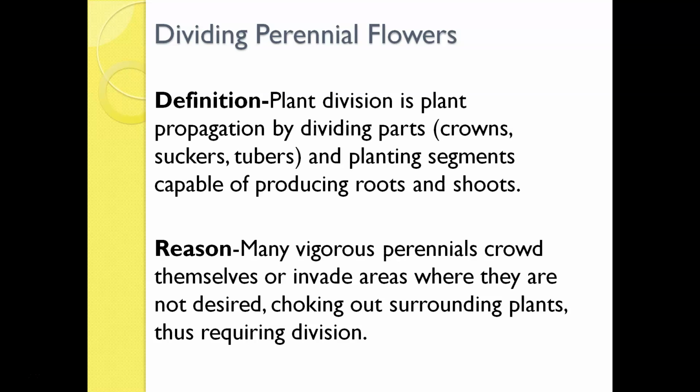but then replanting other portions of the plant somewhere else in your yard, or maybe giving them to a neighbor or a relative. The reason behind dividing plants is that perennials tend to crowd themselves out, and oftentimes, like in the case of daylilies, they will start flowering less and less. Iris sometimes will also start flowering less and less if they are not divided.